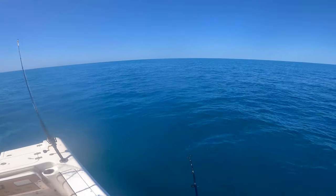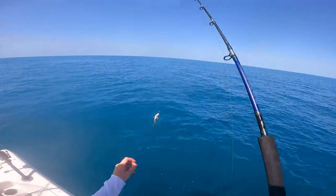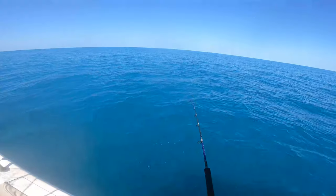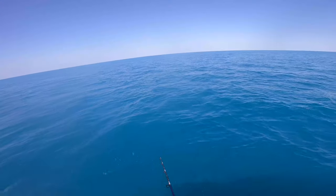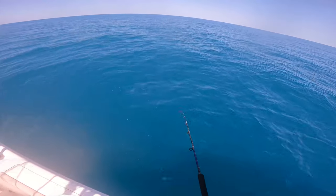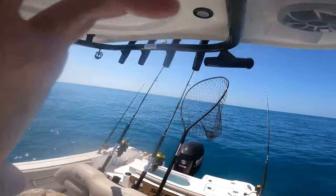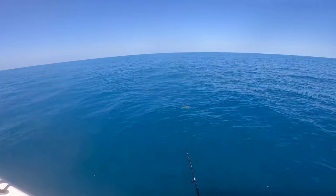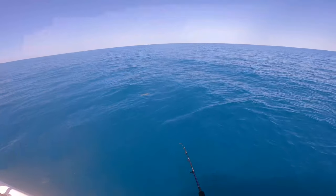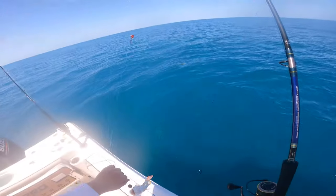I think we got another vermilion on. I think it's tinier, it came off. Oh, yellowtail, look at that. He's too small, but nice fish. Got another one on. Feels like a small one again. Oh, small lane snapper. Look at that. Another snapper. Man, they're all over out here. About these same 10 inch lane snappers.